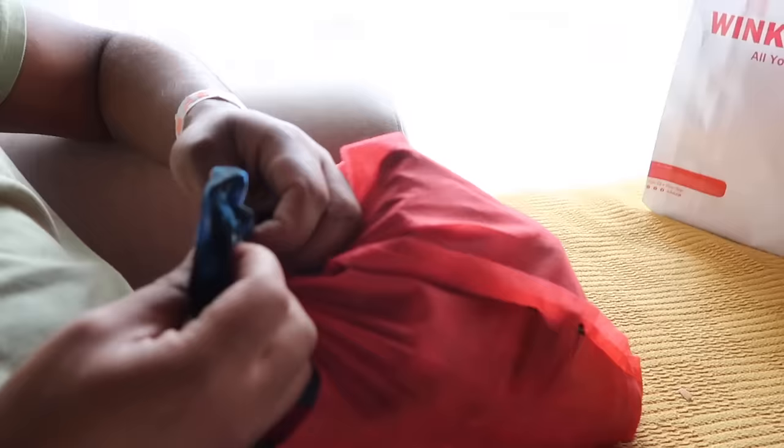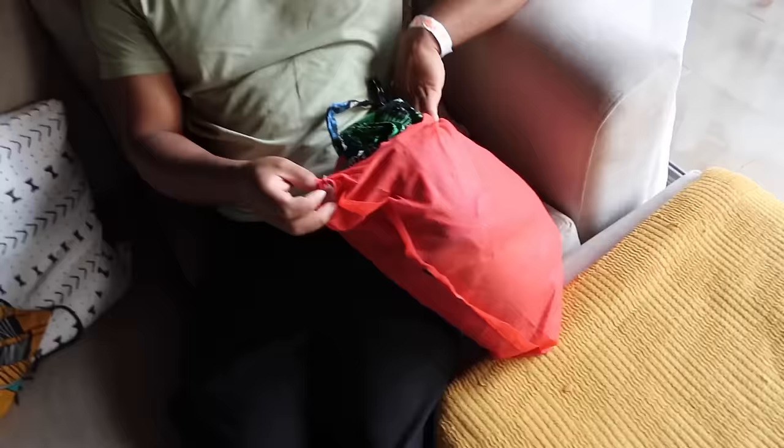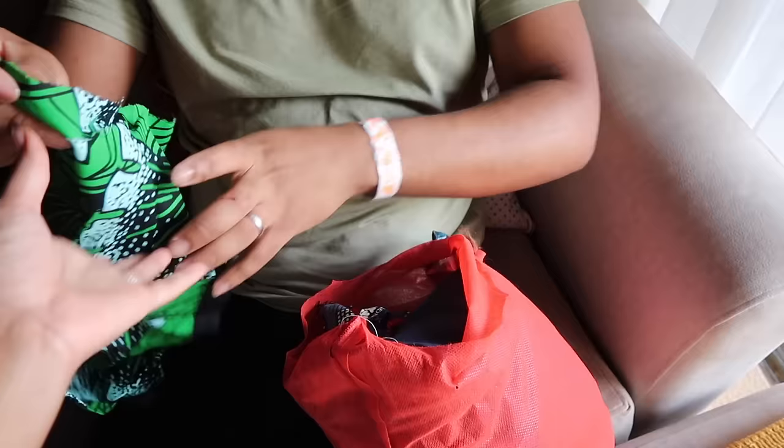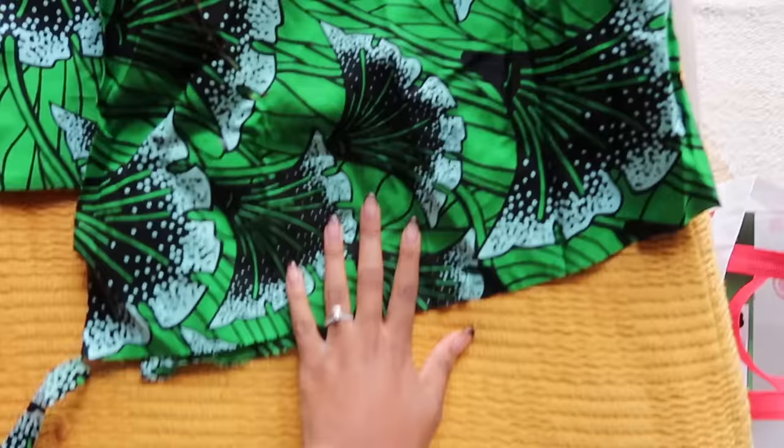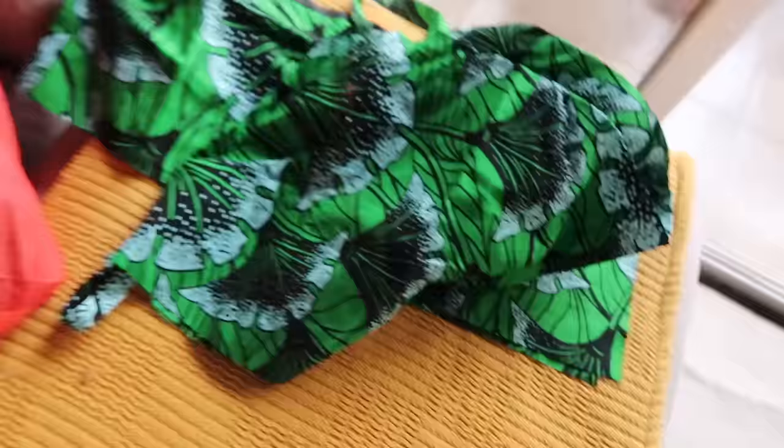All right, y'all, our clothes are here. And we're so excited to open them. Oh, this is the extras? Ooh, a little something. So guys, this is the fabric I picked. I don't know if I showed y'all yesterday, but this is the one that I chose to get my dress made out of.